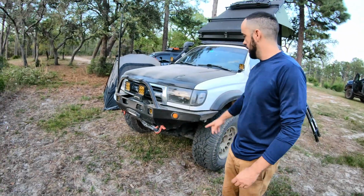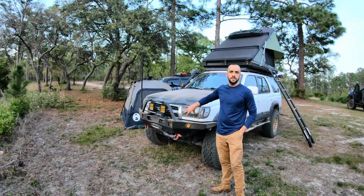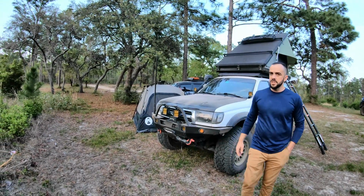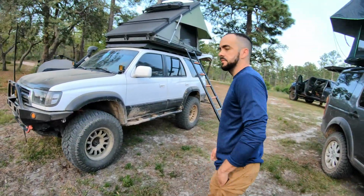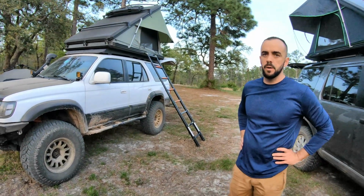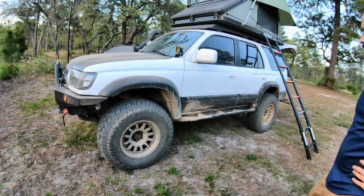I'm also running custom headlights. Those are built for the 4Runner. It has a retrofit bulb with an LED, and it changes the whole dynamic of the lighting of the car. Is there anything special on the inside interior, or is it pretty much stock? It's pretty much stock. I just put covers on the seats because they were pretty worn out. Yeah, that's all.